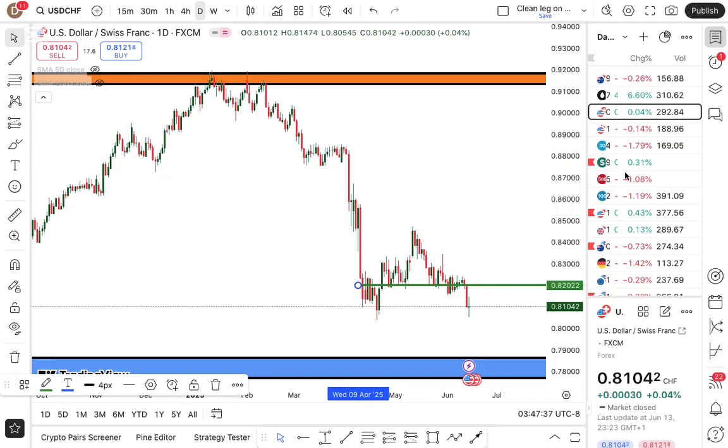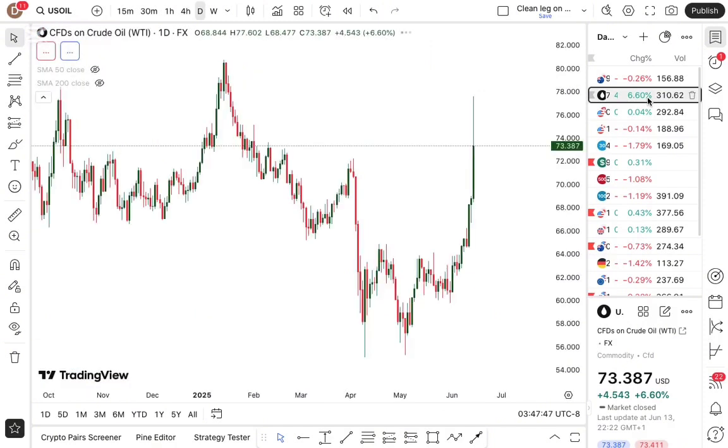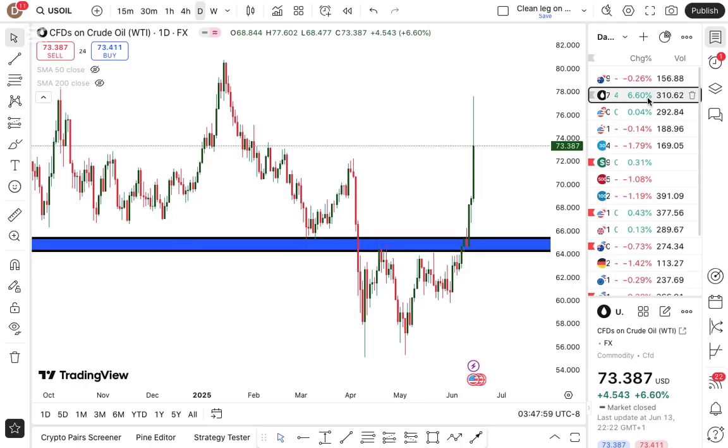All right. So crude oil, guys. A lot of things happened. We had the Middle East crisis, and that's the thing with trading all of these pairs, all this gold and crude oil. All these commodities, they easily get affected by crises, geopolitical crises. Whenever you have tensions, yeah, you would definitely get a reaction from the market.